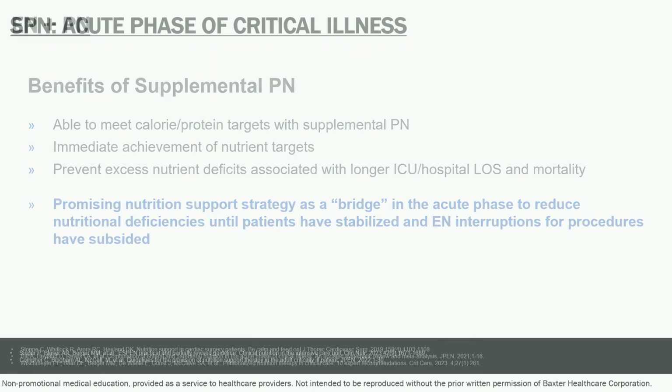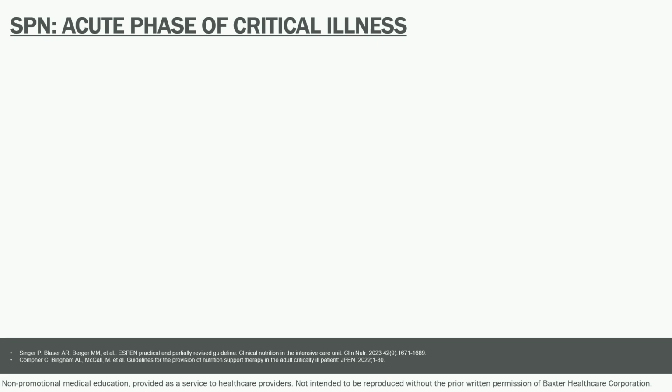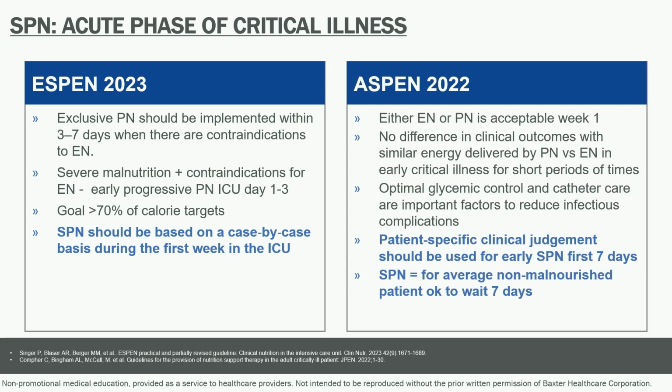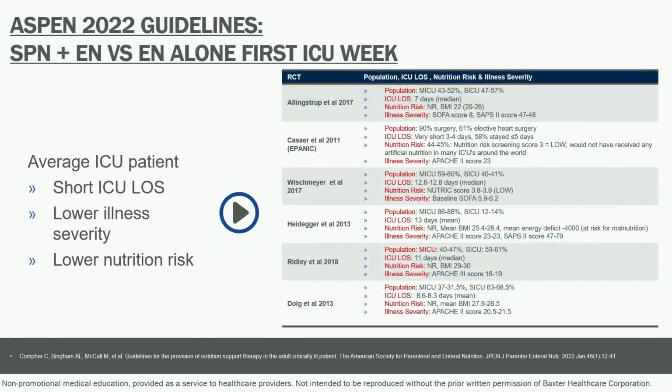So what do our established guidelines have to say about supplemental PN in the first week? ASPEN 2023 really notes it should be on a case-by-case basis. ASPEN 2022 also indicates this case-by-case basis using patient-specific clinical judgment. They also note it's okay to wait 7 days for your average non-malnourished ICU patient. And that is exactly one of the main limitations of this guideline.